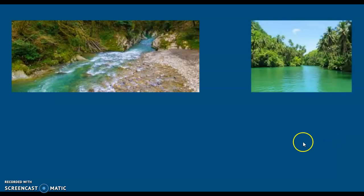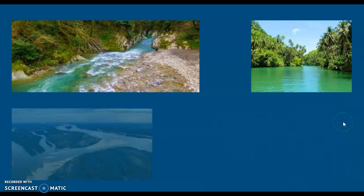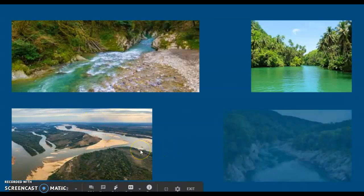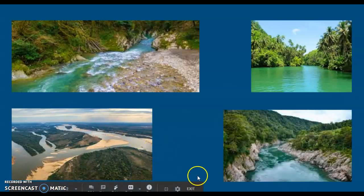So, when you think of rivers, you know that they have water in them. You know that some are large, some are quite small. You know that they change as they go towards the sea. And that some of them move quite quickly. So you will have seen lots of rivers that look quite differently, and you will have seen some rivers that look different as they move from one area to another.